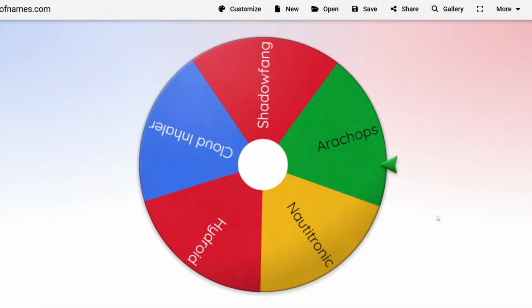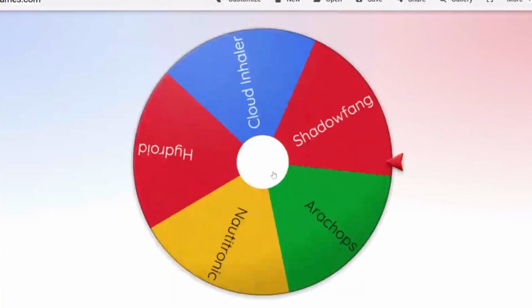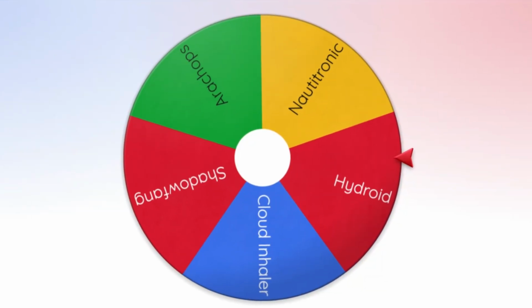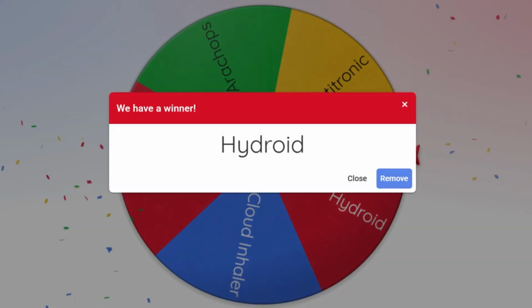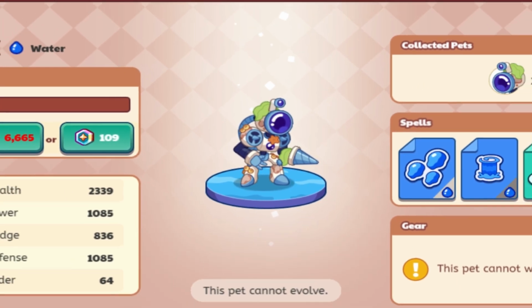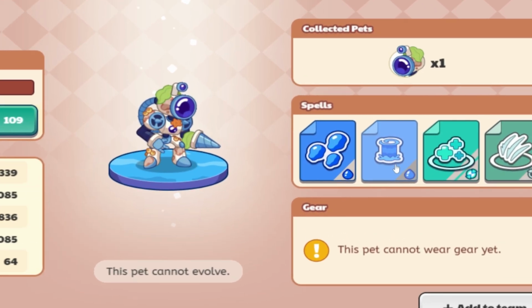Alrighty, episode 6, 5 pets left. Let's see which pet we'll be checking up today. So for episode 6, we'll be testing out Hydroid. This is really exciting because this is our second mythical epic in a row, which is a little bit of a coincidence, but let's check out these spells here.